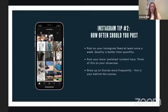It's more important to have a really high quality photo than it is to have lots and lots of shots that aren't actually doing anything for your brand and your business image. So quality is better than quantity is something to definitely bear in mind, but trying to be active on Instagram with at least 1 post a week is recommended. I'd say the ideal is probably about 3 posts, or even 5 if you do have the time to do that. So on your feed is where you should post your polished content.